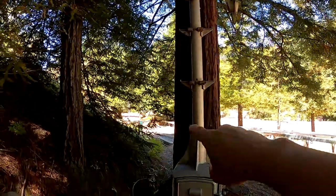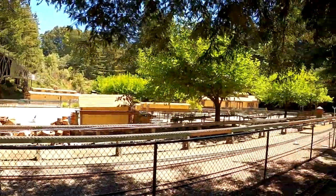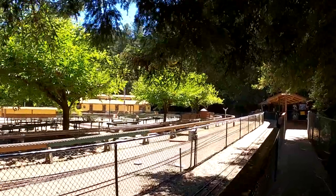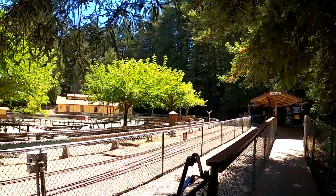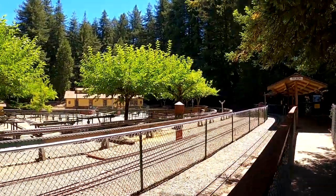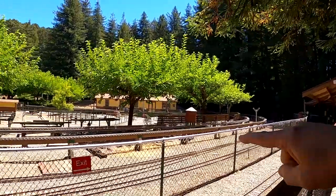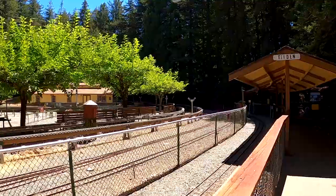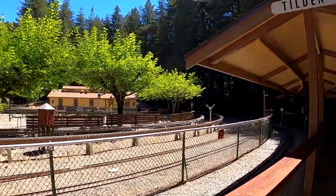And over there they got another house they store them in. For you train buffs in the Bay Area that want a bang for your buck, definitely come here. And, you know, if you come here on a Sunday, you can get both the best worlds. I'm going to have to come back here on a Sunday and make a separate video.